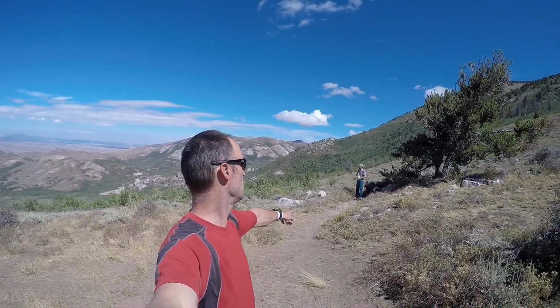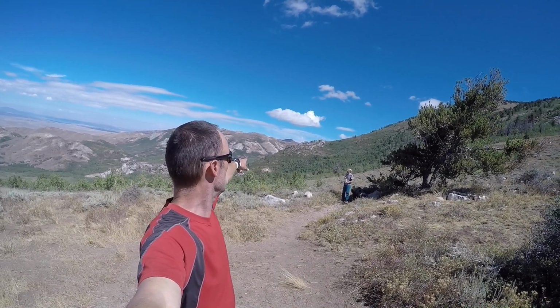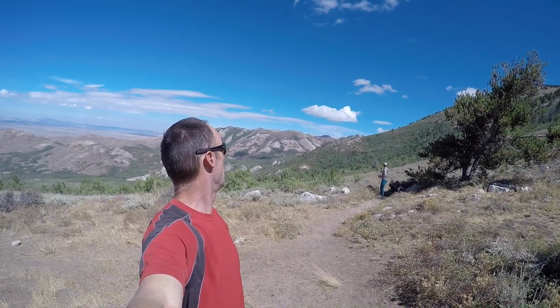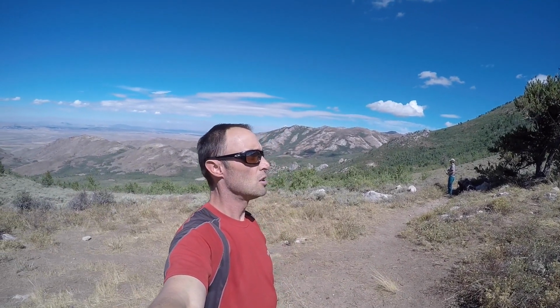So what we're going to be doing is the trail goes over there, and we'll probably be camping, I believe, over in one of these drainages. Maybe that far drainage is, I think, where we're going to be camping, or possibly the next one over. So I'll check in from time to time. Still a gorgeous day up here.